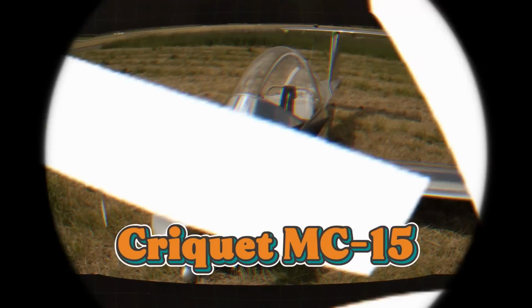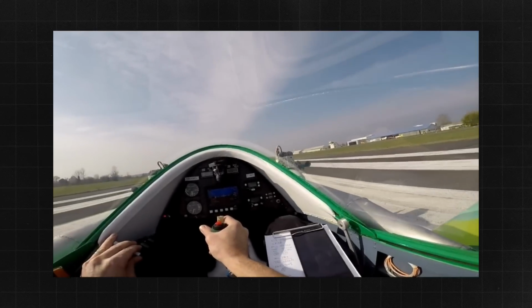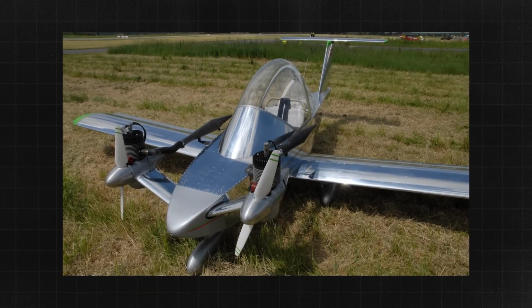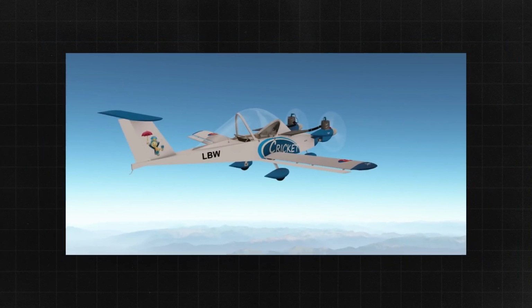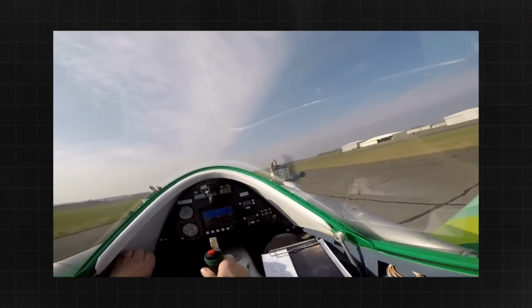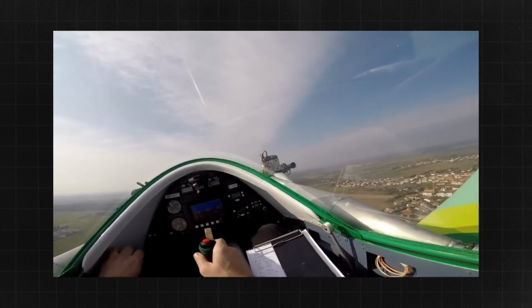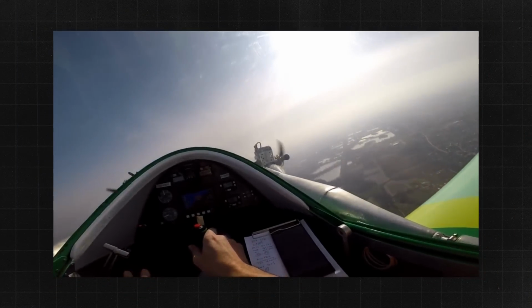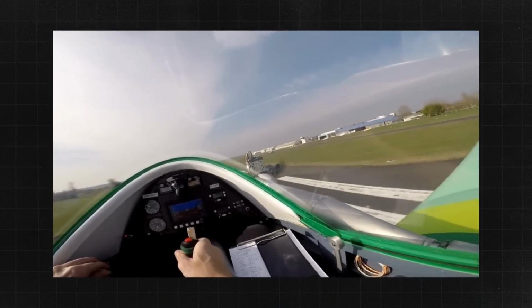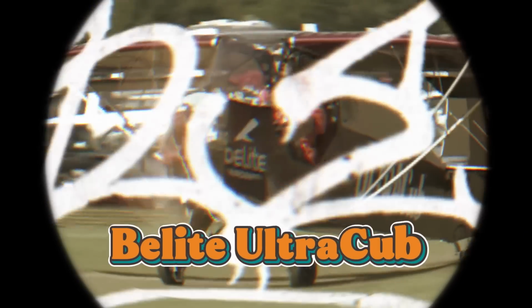Criquet MC15. Another Criquet, the MC15 is small, rugged, and ready for adventure. It's built for rough strips and tight landings, with high wings and oversized tires. It's a favorite among ultralight bush flyers who want power in a compact frame. It turns small clearings into runways. If your idea of a good time is landing in places cars can't even reach, the MC15 is calling your name. Belite Ultra Cub.